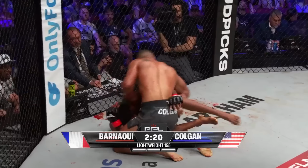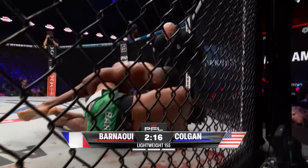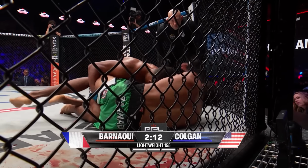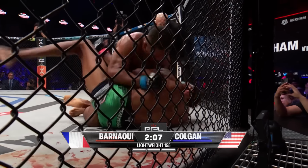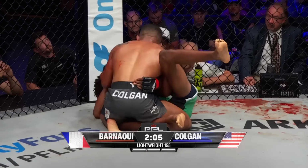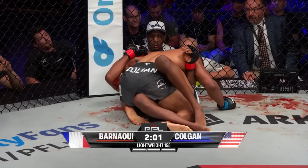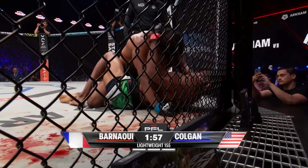I don't think there's any space to sweep now. Colgan's hooked the leg and he's elevating. Colgan turned him around too and faced him, put his back towards the cage. Little Jackson Pollock on the canvas over in that corner. Barnoui trying to force his way upright. Colgan flattens him back out.